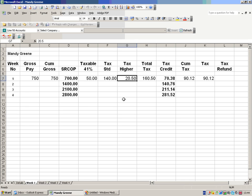€20.50. So by adding together the tax at the standard rate and the higher rate, her total tax this period is €160.50. We then take away her tax credit of €70.38, which will give us cumulative tax to date of €90.12. And because we are in week 1 of the tax year, her tax in this period will be €90.12.